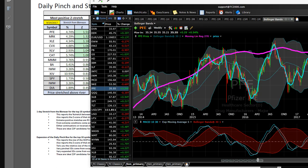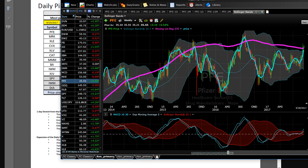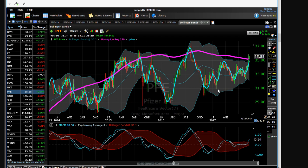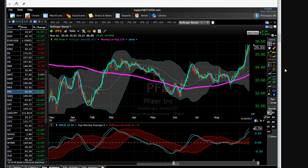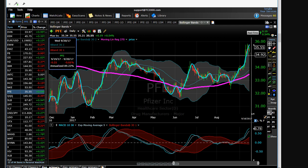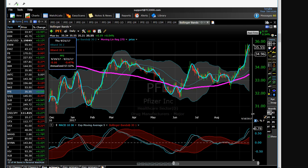All right, so we're going to look at Pfizer and Merck as positive Z stretches. We can see that Pfizer on a weekly is in this upward trend and is back to the 270 on weeklies, but the Z stretch takes a look at price relative to the daily. And you can see, yes, exceptional stretch and significant distance away from the RL270. This is one in which we've got positions that we want to preserve. Probably, I would say, a stop around 35-ish to lock in those gains.